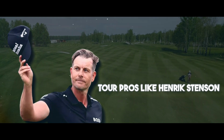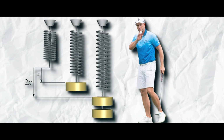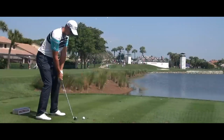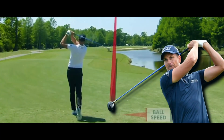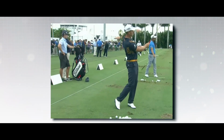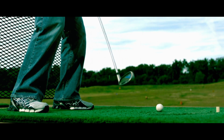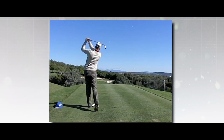This can lead to fat shots and, even worse, slices. Tour pros like Henrik Stenson, known for his laser precision drives, emphasize the importance of keeping your hands low through impact. Here's the key. You naturally create lag by maintaining a lower hand position throughout the swing. Imagine this lag. It's like storing energy in a coiled spring. Then, in the downswing, that energy smoothly releases, allowing the club face to deliver a square strike to the ball at impact. See how Stenson keeps his hands nice and low throughout his swing? This ensures a clean connection, promoting a penetrating ball flight that cuts through the air and finds the fairway.